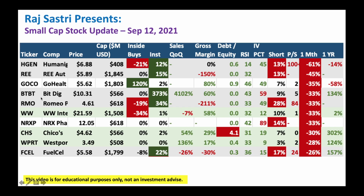And then you got BTBT. With all these Bitcoin stocks dropping big time, we should look at stocks like BTBT and slowly accumulate. As you can see here, institutions are buying BTBT. And also, as you see here, the short ratio itself is 9%, not too high at these levels. I think it's okay to slowly buy some BTBT given RSI is 43, which tells you the stock is oversold at these levels.